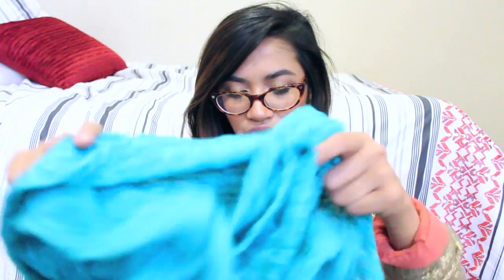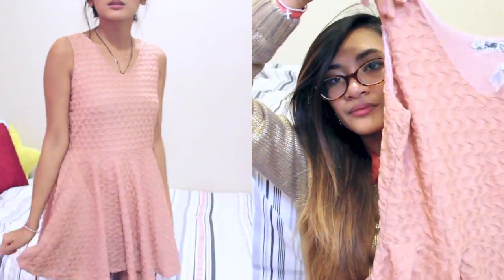Really sorry about that. The rest of this stuff is from the SM department store. So I got this dress. It's a skater dress with a texture detail there, in a green. It's showing up more blue on the camera, but it's an ocean greeny colour. And I also got the same thing in a blush color, with a V neck at the front as well, so that fits really well. I got it from Betty, in a size small, for 550 pesos, which is just over $10.